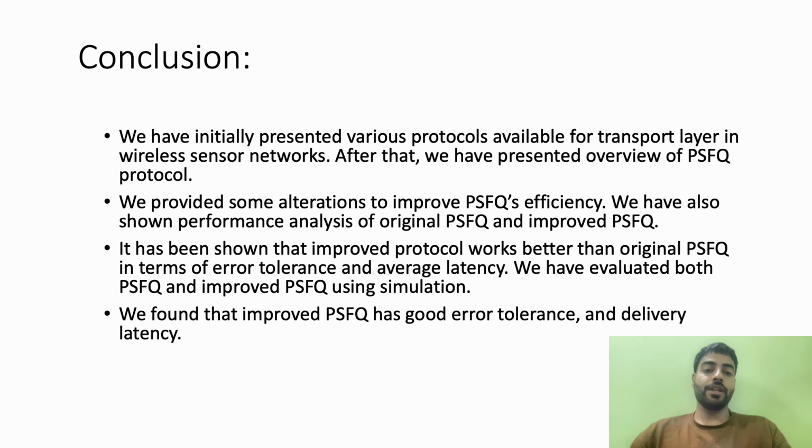Conclusion. We have initially presented various protocols available for the transport layer in wireless sensor networks. After that, we have presented an overview of the PSFQ protocol. We provided some alterations to improve PSFQ's efficiency. We have also shown performance analysis of original PSFQ and improved PSFQ. It has been shown that the improved protocol works better than original PSFQ in terms of error tolerance and average latency.